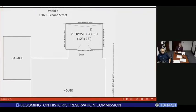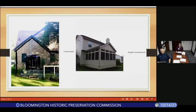Here, let me see if I can zoom in a little. So that is a 12 by 16 feet porch with a new gabled roof and new French doors from the interior. Here's an image to the left of the current deck, how it looks now, and the sample screen porch. This is pretty much how it would look afterwards. It would be partially covered with a screen to allow for air to come in.